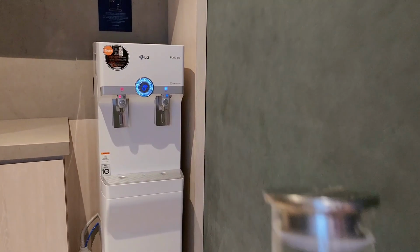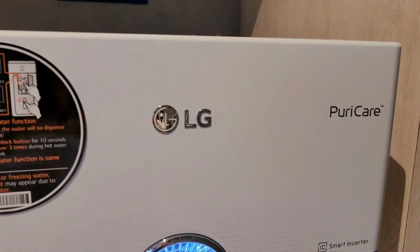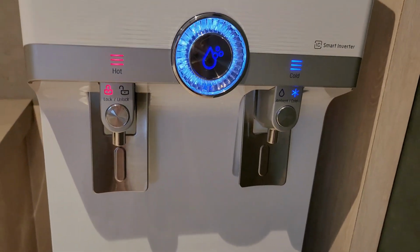Gonna get water and they have an LG Purecare water filter here so I can get my hot and cold water.